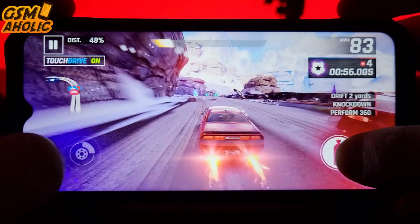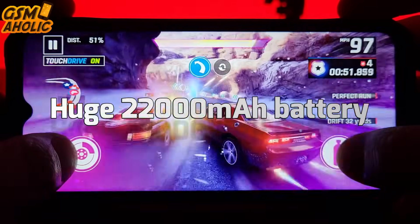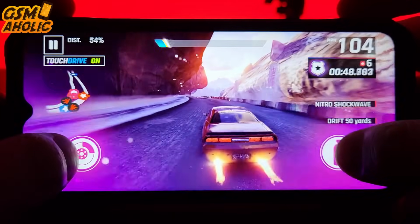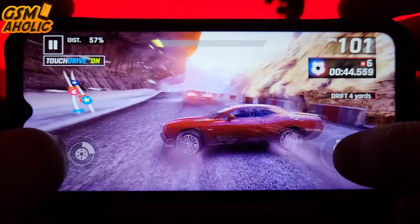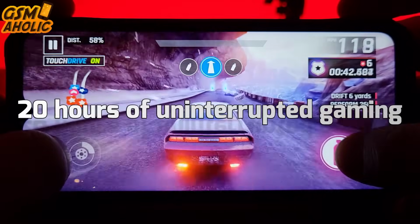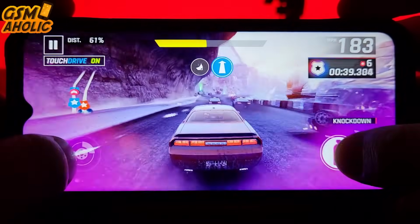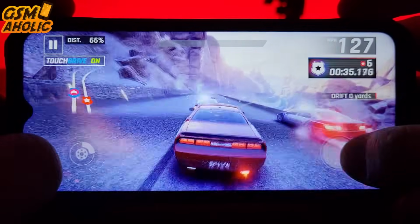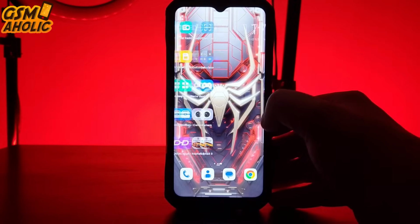Furthermore, the WP33 Pro houses a huge 22,000 mAh battery, the largest battery capacity in phones ever, which is able to last for more than 3 months on standby, guaranteeing 20 hours of uninterrupted gaming pleasure. So if you are a passionate gamer who enjoys playing the latest gaming titles, purchasing this WP33 Pro is certainly a wise choice. It's a device worth considering for its exceptional performance and gaming capabilities.